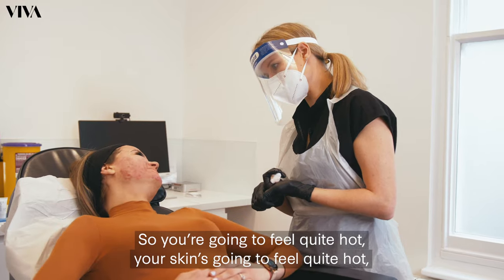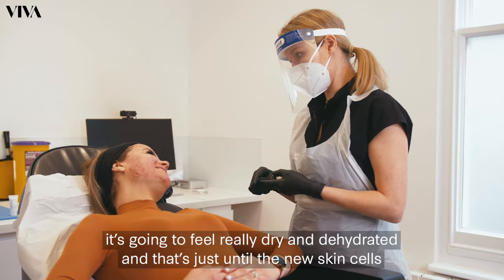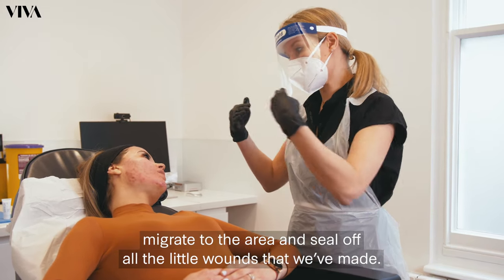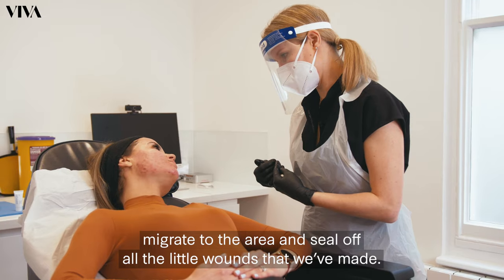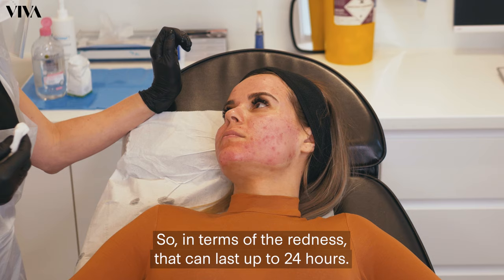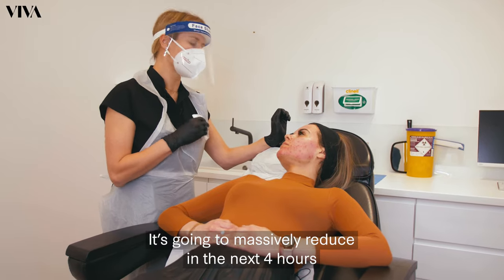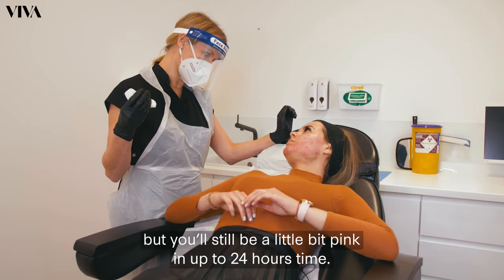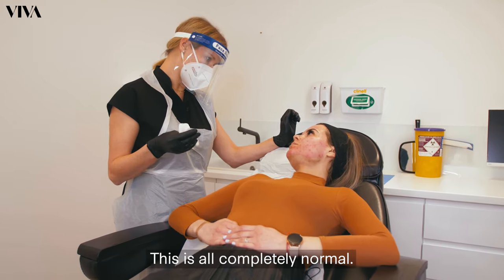Your skin's going to feel quite hot. It's going to feel really dry and dehydrated. And that's just until the new skin cells migrate to the area and seal off all the little wounds we've made. So in terms of the redness, that can last up to 24 hours. It's going to massively reduce in the next 4 hours, but you'll still be a little bit pink up to 24 hours' time. This is all completely normal.